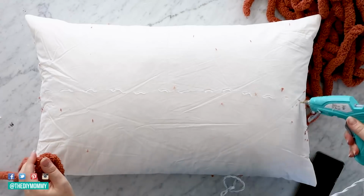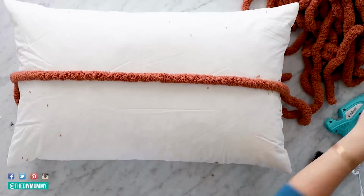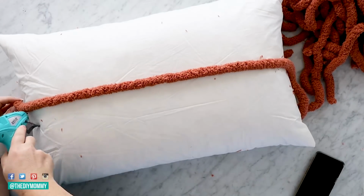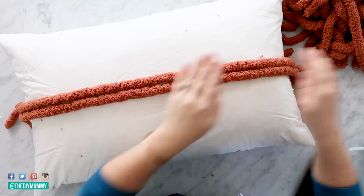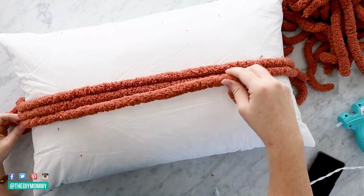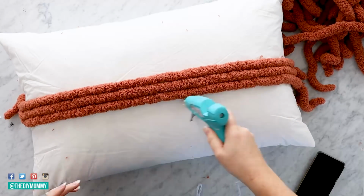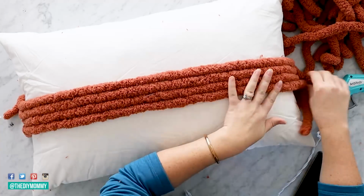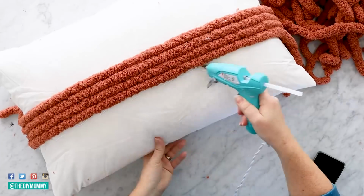I've used this before on a lot of my DIYs, and let me tell you, it really does hold quite a lot better than regular glue. I'm placing a strip of the glue across the middle of the pillow and then adhering the yarn, just making sure it's centered over top of my pillow. Just make sure that the yarn strip is close to the previous one so you don't have any white gaps showing. This yarn is extra thick and fluffy, so it's actually really hard to see the cushion insert underneath.